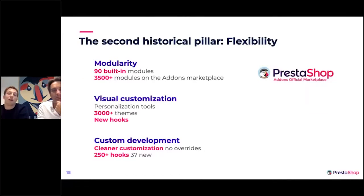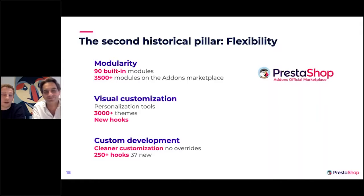About flexibility, PrestaShop has always been flexible because it was open source, because we had a huge community, and we keep working in this direction. I'm sure you're all familiar with the add-ons marketplace. We have more than 3,500 modules available for 1.7 on the add-ons marketplace. We still have 90 built-in modules built by PrestaShop that you can install for free when you install PrestaShop at the beginning. So that's, according to you, more or less the same as you had in 1.6, or even more?